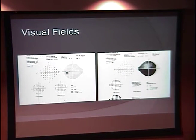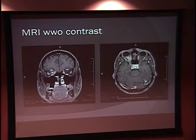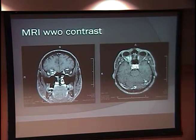These are his visual fields from when he first presented, and you can see that his left eye looks pretty normal, but the right is almost completely obliterated. And this is his initial MRI, a contrast-enhanced MRI. You can see on the coronal view that on the right he has enhancement of his optic nerve, whereas we don't see that enhancement on the left eye. You can see the same thing on the axial view. I don't have images of the rest of the brain, but the rest of his brain looked normal.